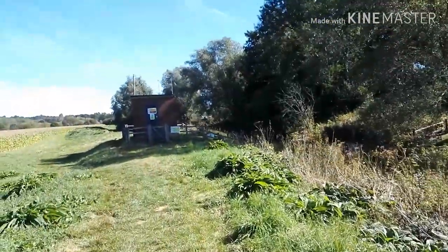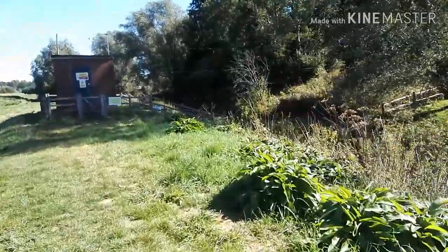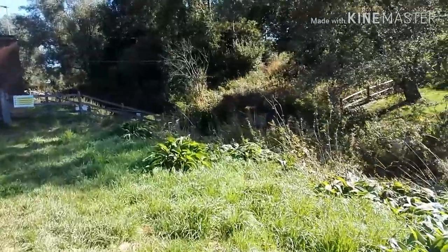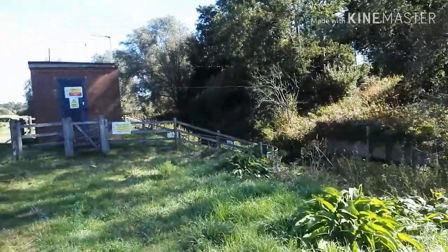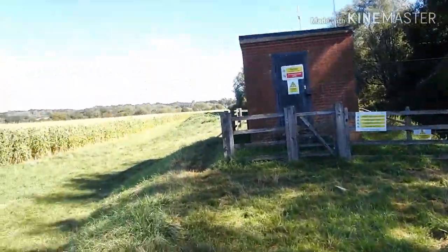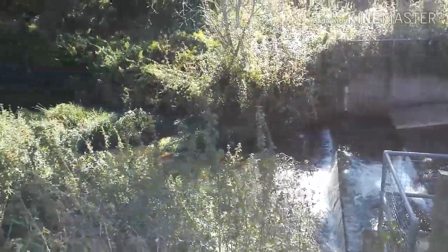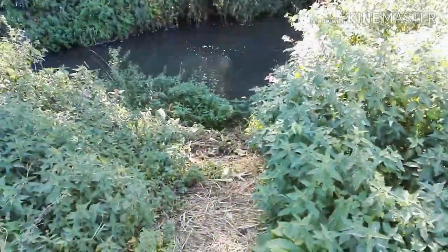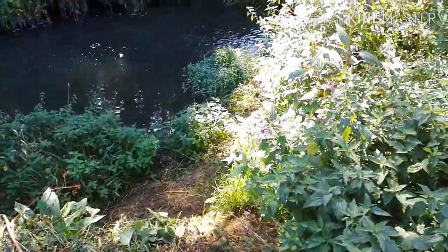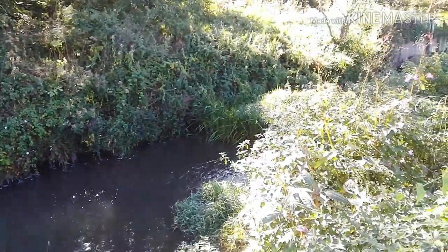There's a dam up here. This is where I caught my biggest chub. Because the water is getting stirred up by the overflow, and it sort of puts oxygen in the water. That's more like it. It's quite overgrown. I think less and less people fishing.